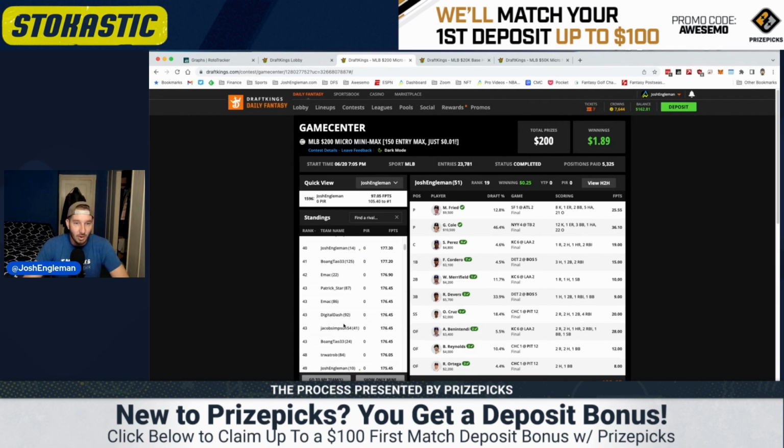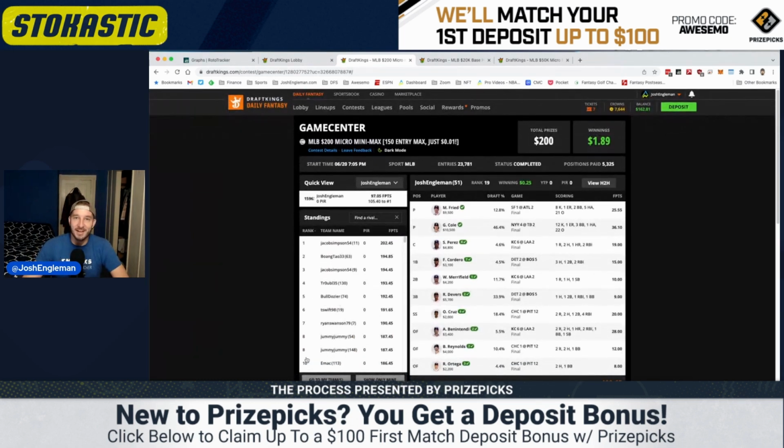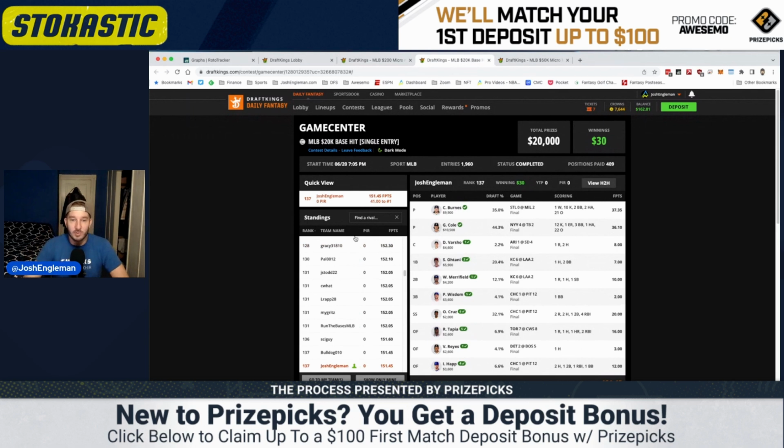Emac again. Where did Lindquist lineup end up? There it is. Two for E. Lindy right here. So lots of stochastic people near the top, but we pumped four lineups into the top 1% here. Awesome. We got to 137th in the base hit, which is a single entry contest.